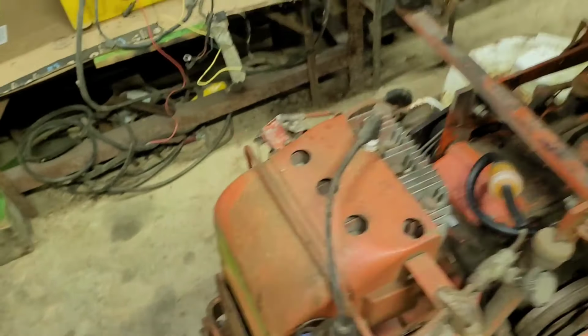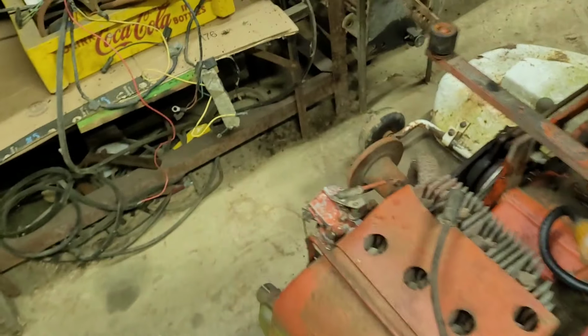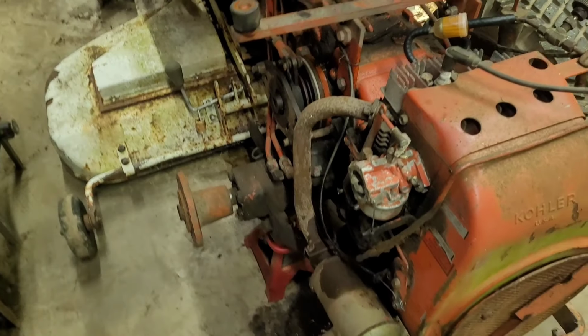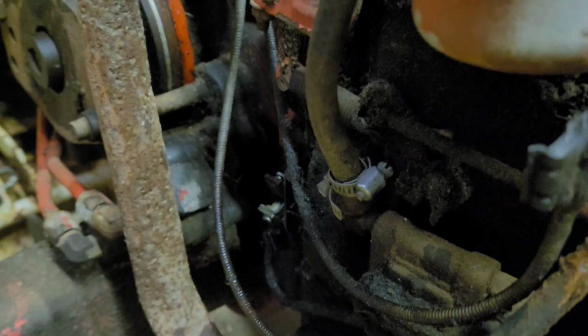Alright, I'm back to trying to get this thing running. Gave it a couple hours to soak. Finally did get the throttle cable to move a little. It still won't push the throttle back down. So I'm going to try not to have to use any throttle. Hopefully the pump down here will pick up fuel all right, and we won't have any delivery issues.